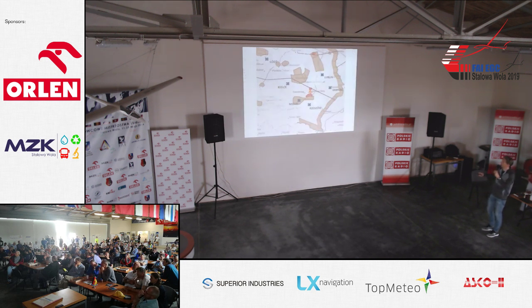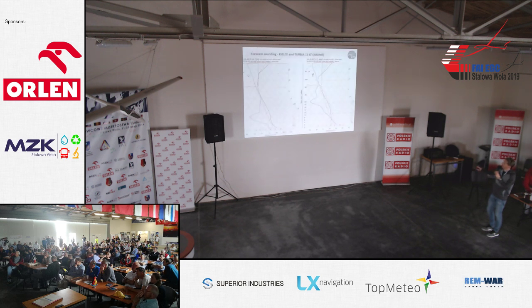Okay, so the forecast soundings, one from the Stalowa Wola as usual, and the second one from the Kielce. As you see, this is for 11 local time. In Kielce, we have quite a humid zone here. These are the cirrus clouds. We can later see on the satellite image, and a quite dry zone above the Stalowa Wola with a humid zone at approximately 5,000 to 6,000 feet.